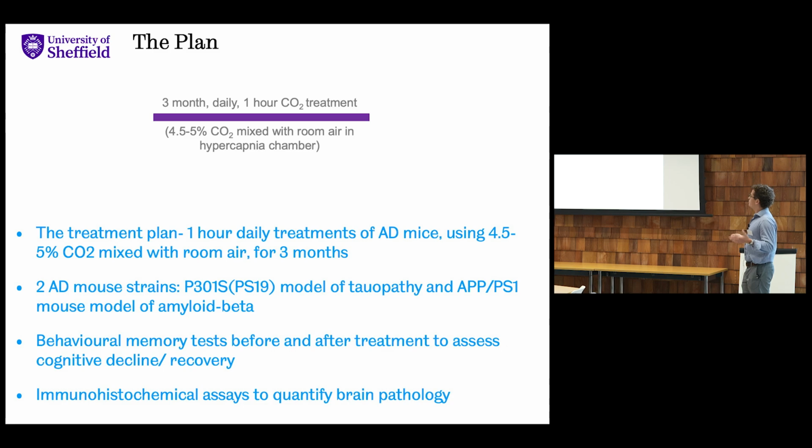We're using two Alzheimer's mouse strains. We've got the PS19 model of tauopathy, which has a human mutated tau expression. And we have the APP-PS1 model, which overexpresses amyloid beta. So those are our 2 models. We're splitting them into 3 treatment groups: the Alzheimer's groups, 2 of which are being treated, the Alzheimer's sham, and the wild type sham. The wild type and Alzheimer's sham animals are not put into the chamber. We just cart them into the room and put them next to the chamber, to assess whether just moving them from room to room is going to affect them. They're our controls.